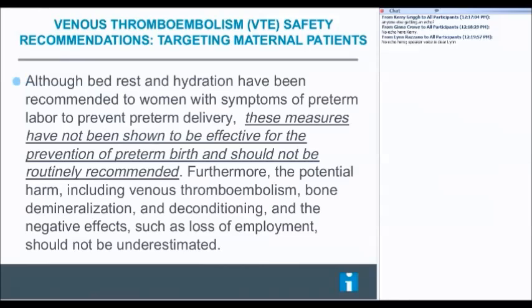Bed rest, on the other hand, back in 2003, ACOG had this statement on bed rest and hydration for patients with symptoms of preterm labor, as used to potentially prevent preterm delivery. Very important: bed rest has not been shown to be effective and should not be routinely recommended. And this lets us go back now, 10 years after these statements, and talk to our individual providers, since again, this likely mostly occurs as an outpatient. Make sure we're all up to snuff, if you will, on this data point.